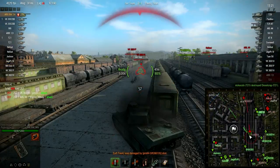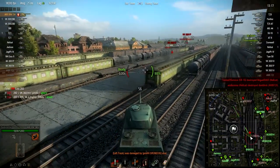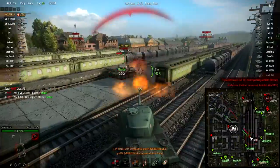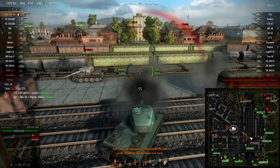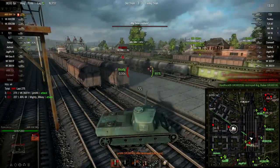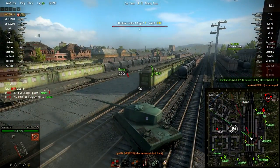penetration. One of the tracks was hit. Looks like that one went right through. Yep, he got my tracks. Now he's actually going forward. I guess he doesn't realize my gun reloads quite fast. He managed to track me, and then he just suddenly stops. So let's just get rid of him.